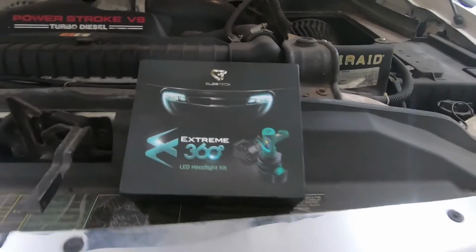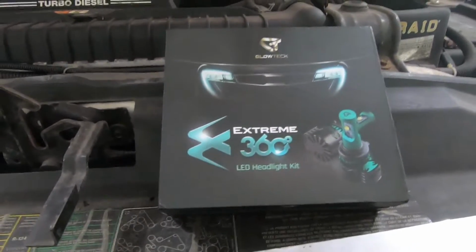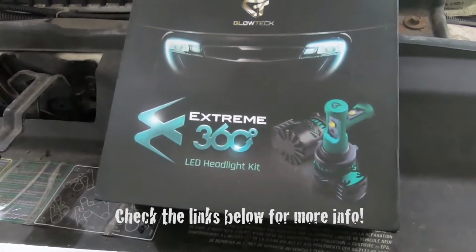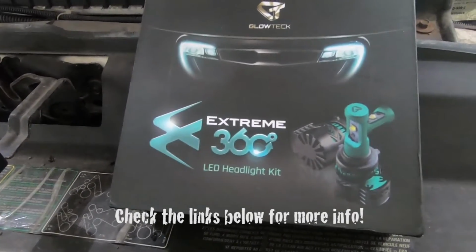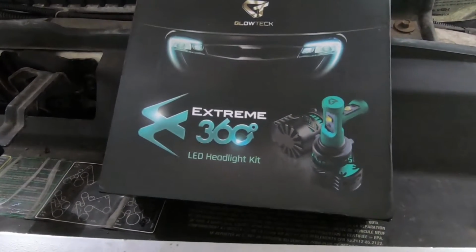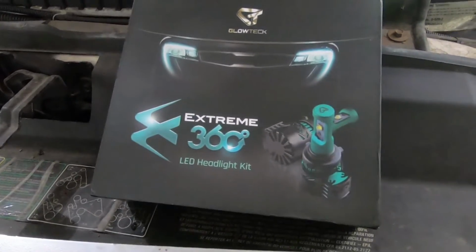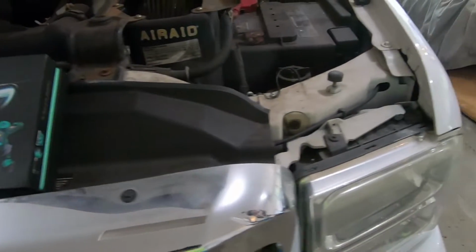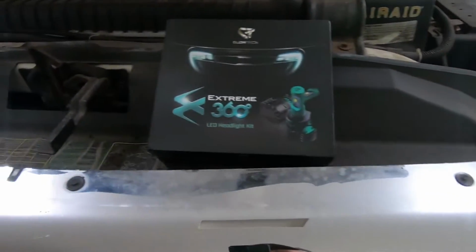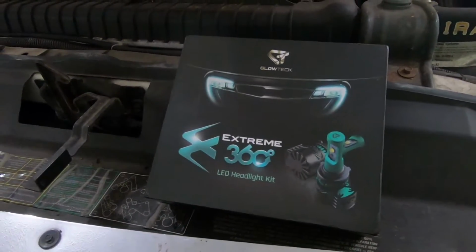The lights I had in here are the 6000K HID dual beams. If I recall, these here are 6500K temperature, so a little more on the bluish side than the 6000K that I've had in my last few vehicles. I had these HIDs in my Tahoe, in my Explorer, and in Truck Norris. And we will see how these LED ones do.